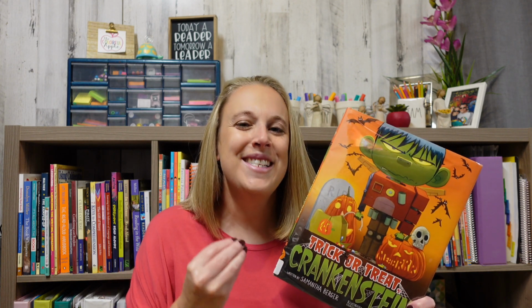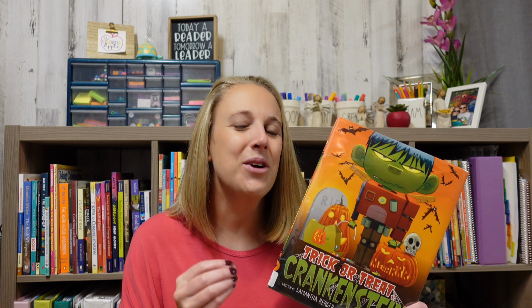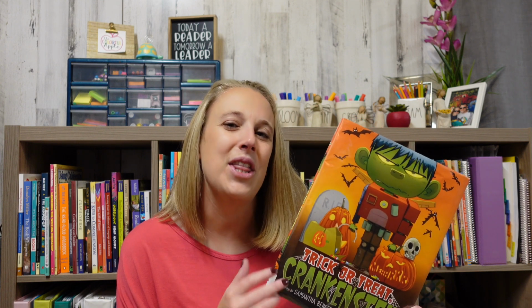Okay, the next two books are really fun because they're about characters that are not really in the mood for Halloween. You might even say they're a little bit cranky. So if that gave you any clue, the first one is Trick or Treat Frankenstein. I love Frankenstein because he really targets those emotions that kids feel when things don't go exactly their way. How they feel cranky when things don't turn out how they think they're going to. And that's exactly how Frankenstein feels on Halloween. It's his favorite holiday, believe it or not, but sometimes things aren't always going his way.